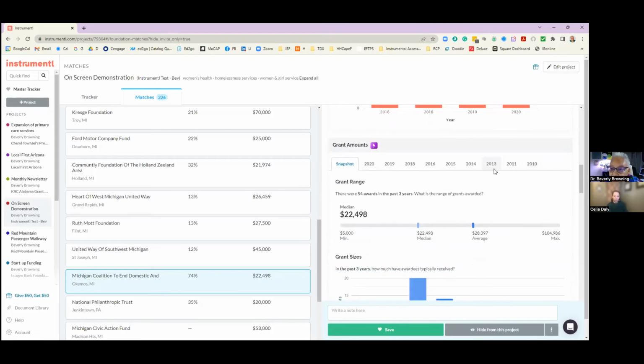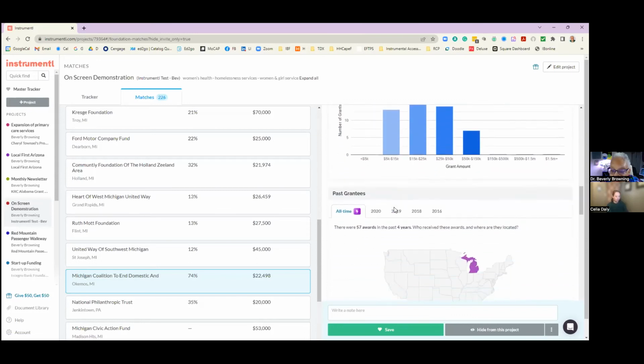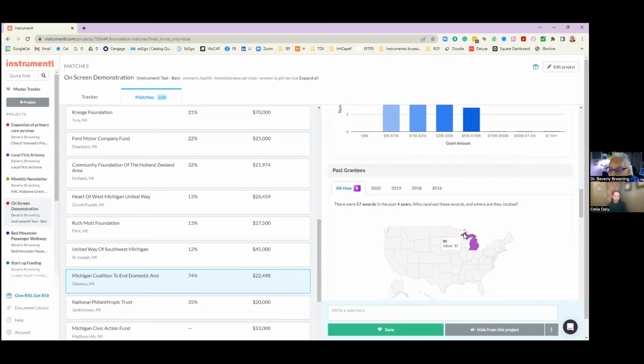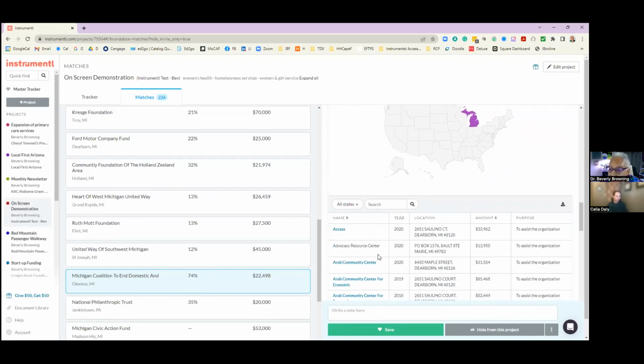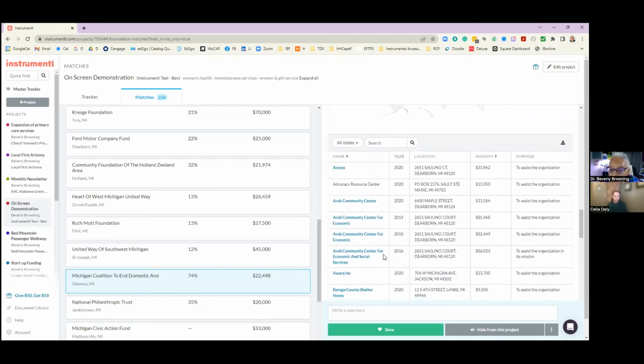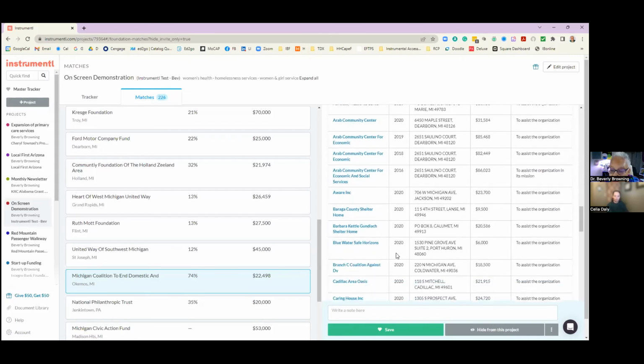We can look at by year what the grants were that they gave. This is called the snapshot. The sizes, the past grantees, all in Michigan. Bingo, this is where my client is. This gives an idea of what they awarded and where they awarded it in the state. And you can see like 47 entries here.